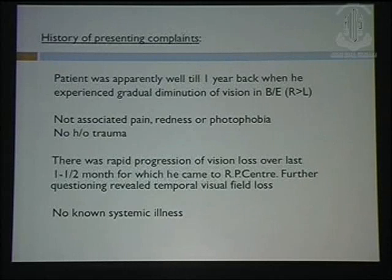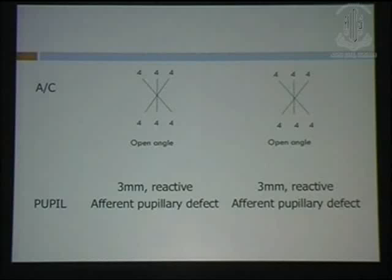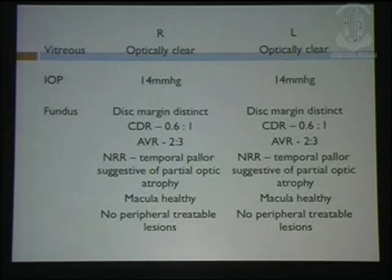On confrontation and the questionnaire, he revealed temporal visual field loss, and his visual acuity was 6/36 in the right eye improving to 6/24 with a refraction, and the other eye was hand movements close to face, which was not improving further. On examination, he had completely open angles. There was an apparent pupillary defect in both the eyes. The IOPs were in the normal range, 14 and 14. The disc margins were distinct. There was a cupping of around 0.6. There was a temporal pallor, suggestive of a partial optic atrophy.